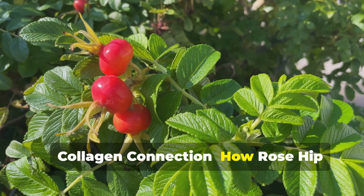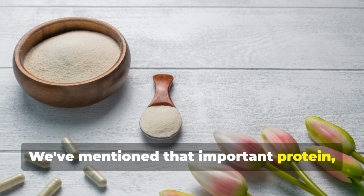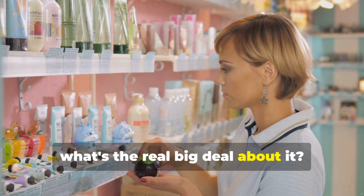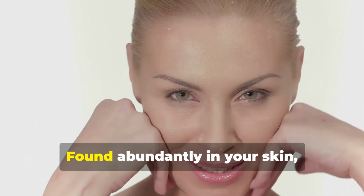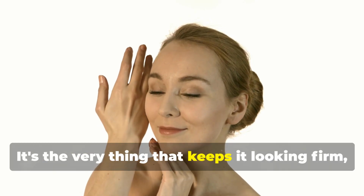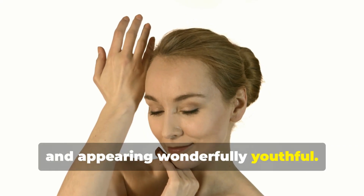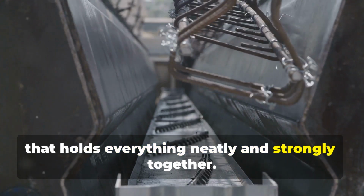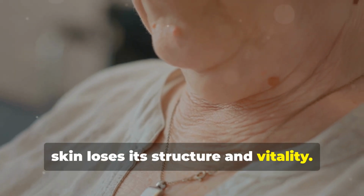Collagen connection, how rose hip supports youthful skin. We've mentioned that important protein, collagen, a few times. So, what's the real big deal about it? Collagen is the main structural protein, found abundantly in your skin, giving it form. It's the very thing that keeps it looking firm, feeling plump, and appearing wonderfully youthful. Think of it as the essential scaffolding that holds everything neatly and strongly together. Without it, skin loses its structure and vitality.